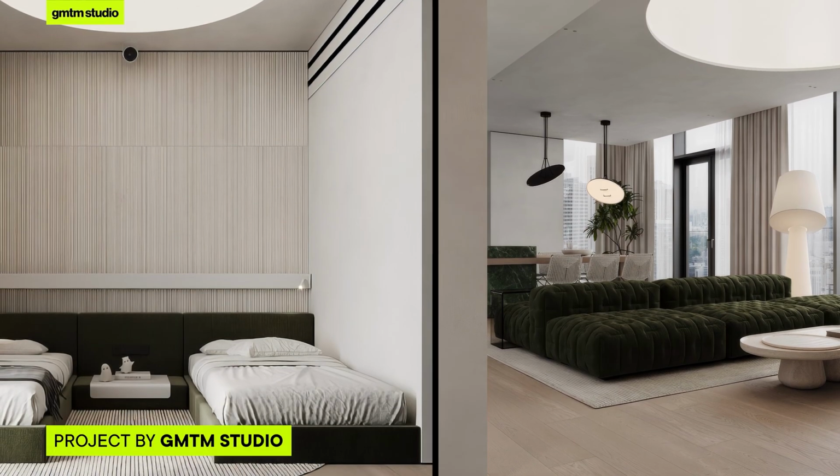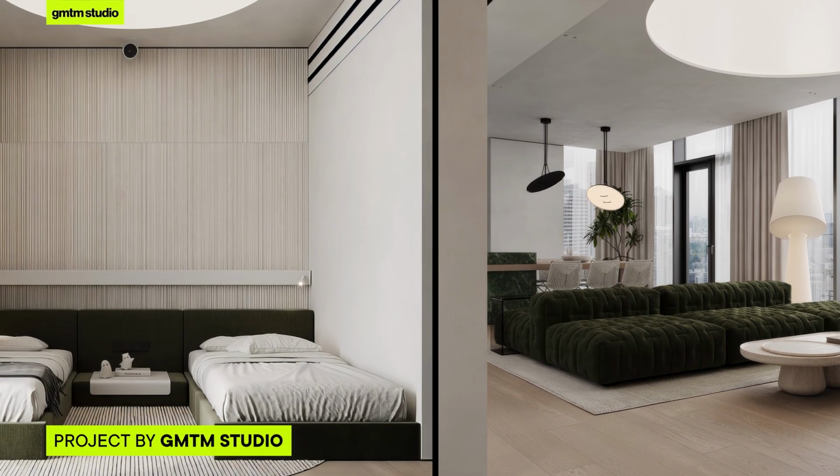Let's continue talking about expanding space. Nothing expands space more than a unified design concept. When you move from one room to another and see the same design elements, a consistent style and similar color schemes, it all feels like one cohesive space. This makes it look visually larger. What techniques can you use here?